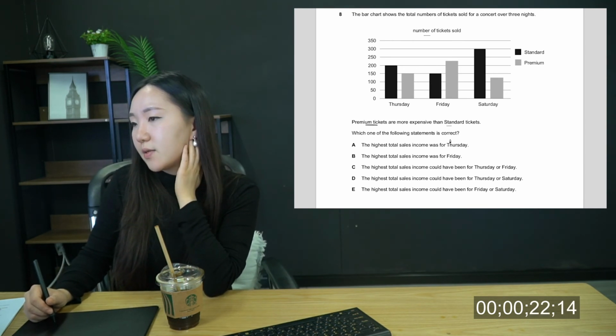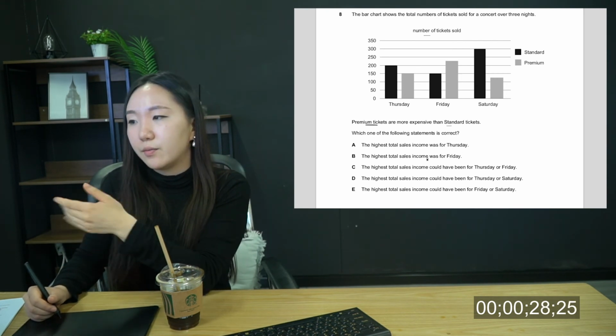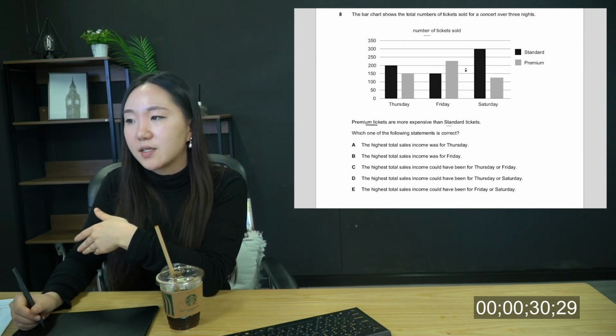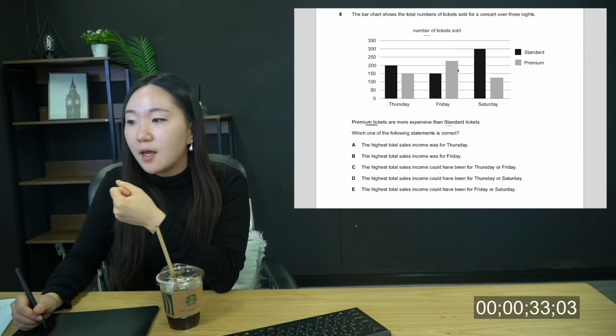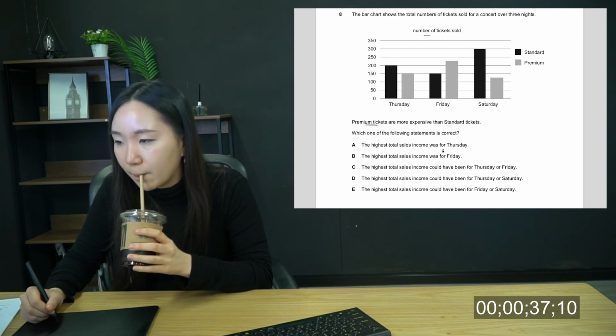Which of the following statements is correct? Okay, cool, nice. So again, for this type of question, I would probably just go through each point by point, because there's not enough information here to just draw an answer straight away. There's too many things you could interpret from this, but okay, let's have a look.